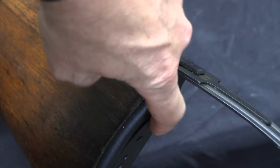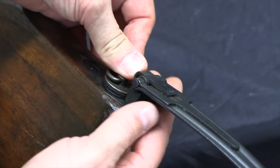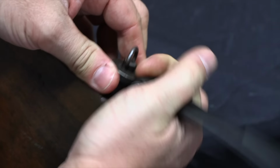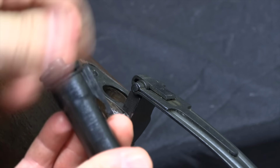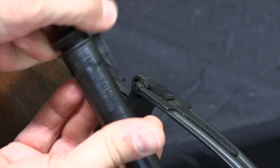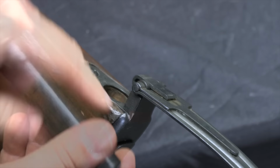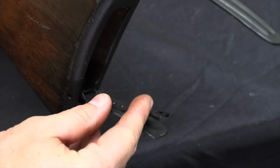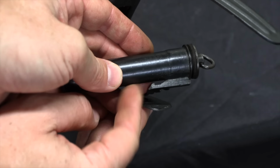Now, this is kind of a weird one to access. You can see there's a trap door, but it's held shut by the oiler bottle. So to get access to this, you push this in, and you actually lift the oiler bottle out of the back of the gun. By the way, if I open this up, it's not full of oil right now. I have a little brush in there. With that out, I can now pull this door open. You can see we've got a little latch there that is held closed by this hook.